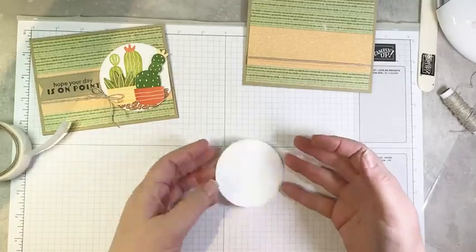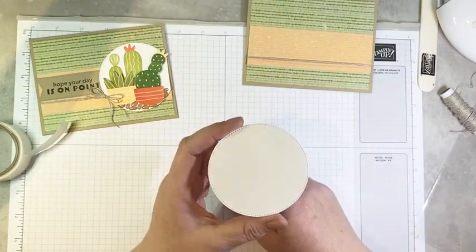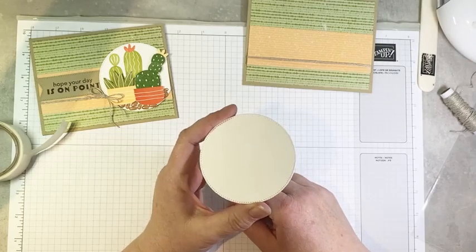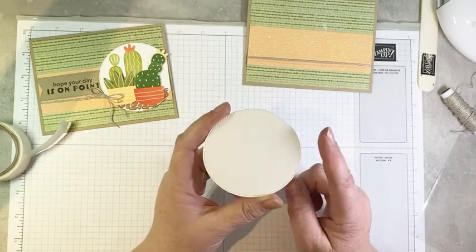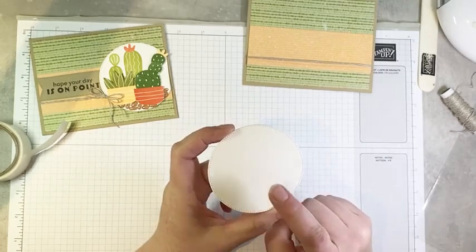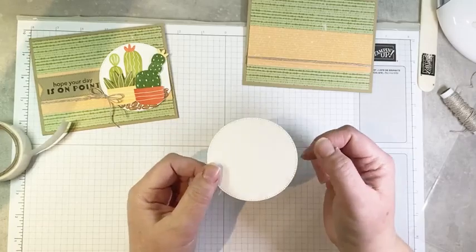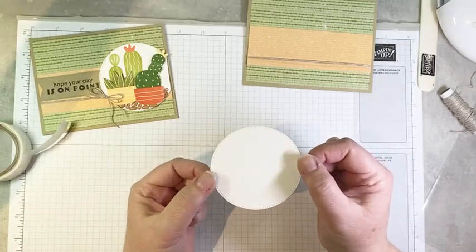And I have here a die cut circle. Now you may be thinking, wow, Lena doesn't usually use retired product in her videos. And you would be right. Lena doesn't use retired product in her videos. This is not the retired Stitch Shapes dies. This is the brand new, available May 3rd, Stylish Shapes dies.